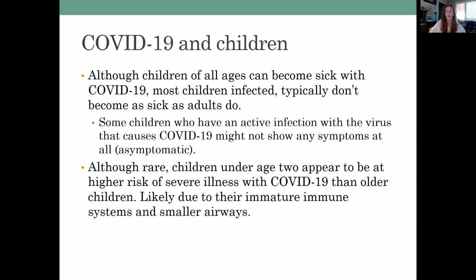We're aware that although children of all ages can become sick with COVID-19, most children infected typically don't become as sick as adults do. Some children who have an active infection with the virus that causes COVID-19 don't even show any symptoms at all. And remember, those individuals are called asymptomatic. So it's quite possible for children to show really mild symptoms, and some of them don't even show any symptoms at all. Now, the under 2s do tend to have much more severe illness with COVID-19 than older children. And research thinks that might be because they have immature immune systems and smaller airways. But again, the research is always changing on that.